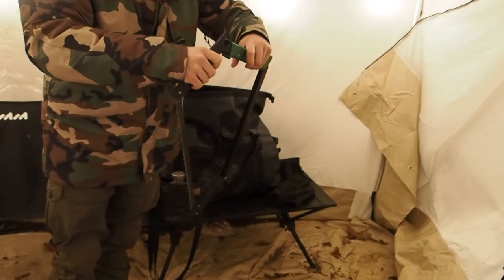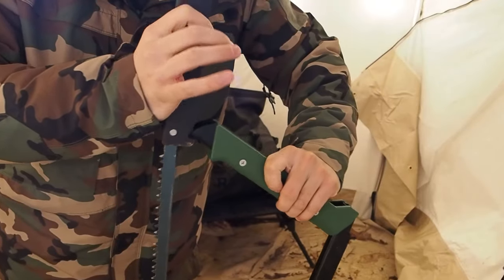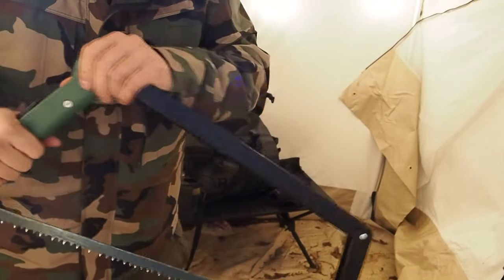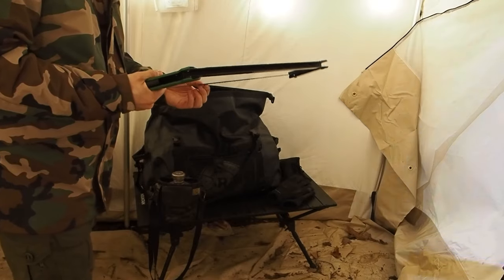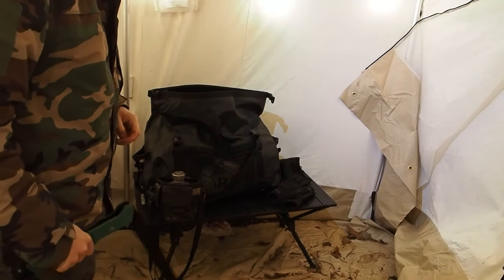Just fold that back that way. Put it in that notch right there. Make sure your hand's not in the way. There you go. So yeah, I'm gonna step up here. There is a white oak that has a big limb that's fell. So we're gonna go process that up.